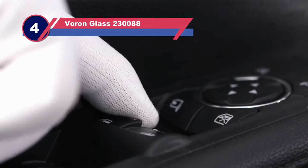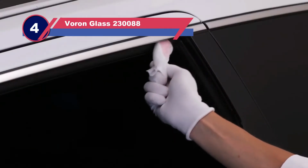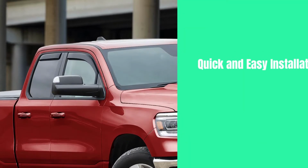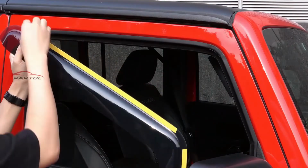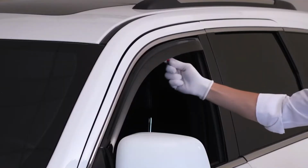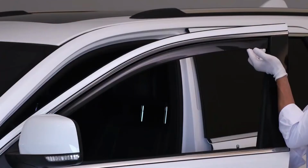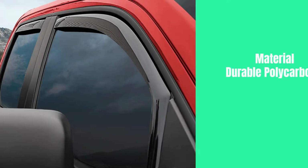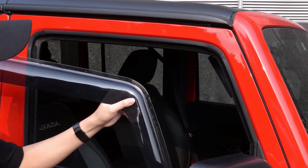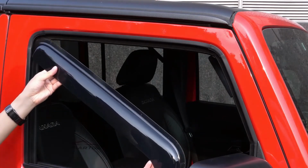Number 4. Voron Blast 230088 in-channel window deflectors. Easy installation guaranteed. No major setback experienced, especially when you stick to the instructions. In-channel vent window visors come with all necessary tools and provide a long-lasting secure installation. No complicated instructions necessary. Voron Blast car window air deflectors are made with an ultra-strong, reinforced polycarbonate material to protect against heat, wind, rain, and environmental damage when you're on the road.